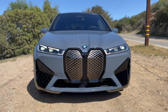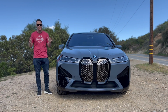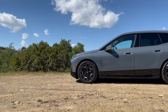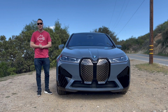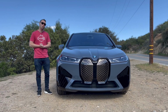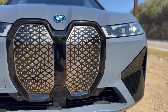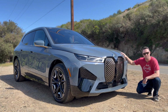Let's face it, for better or for worse, the world is going electric, and Tesla is currently dominating the game. Well, it's finally time for BMW, Mercedes, Audi, and the rest of the gang to take a crack at the EV market. And BMW has done so with their new crossover SUV, the iX. And its looks are, well, polarizing. On first glance, it is hard to love the front end of the iX with its large beaver teeth. But honestly, over time, the looks are starting to grow on me.